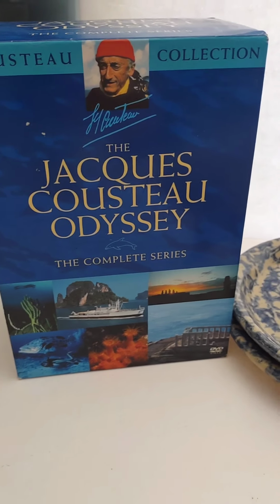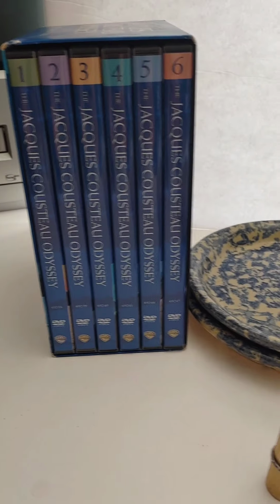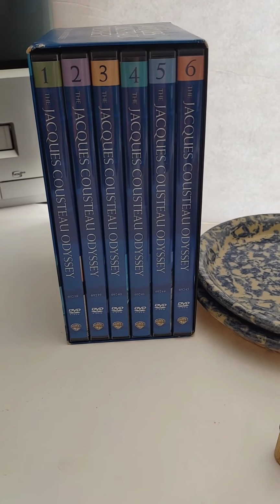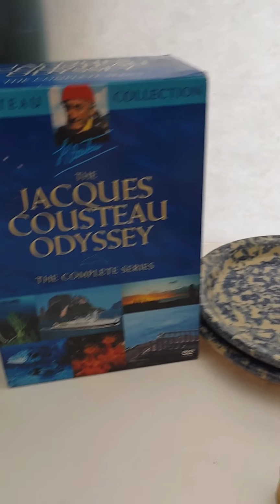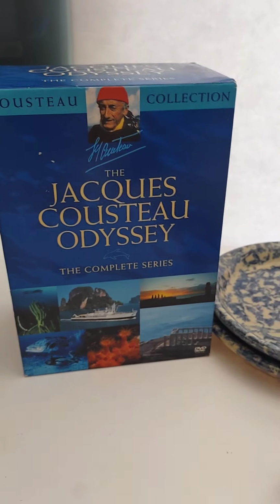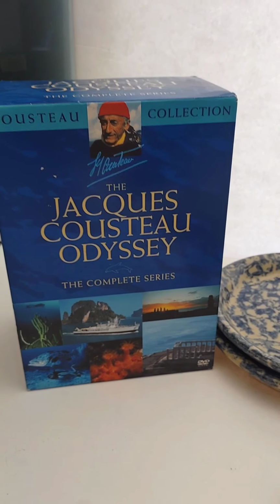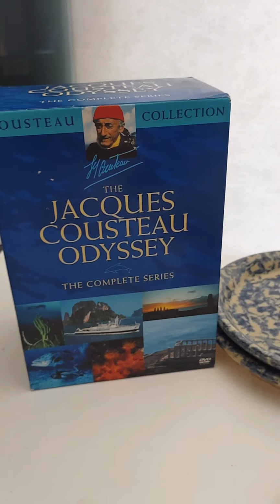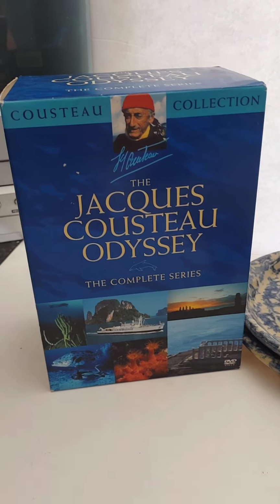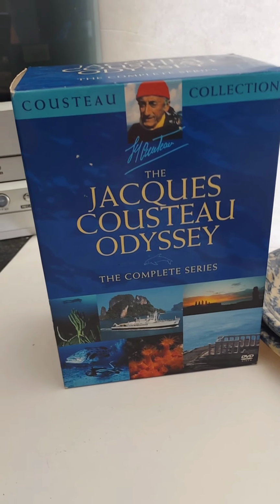It's the complete series DVDs 1 through 6. I checked them all when I picked them up. They're all in there in good condition. This is pre-owned, of course. It's been opened and used, but pre-owned, I was able to sell this for $47.99. I believe I paid $2 for it at my little privately run thrift store. It's either $2 or $2.50, something like that.